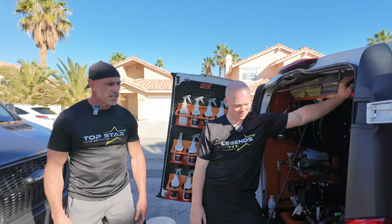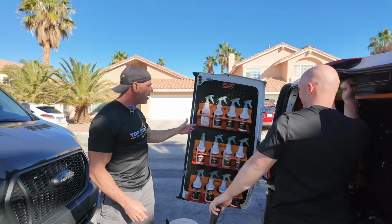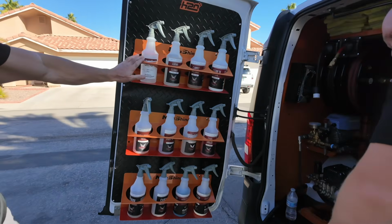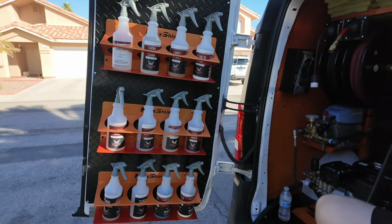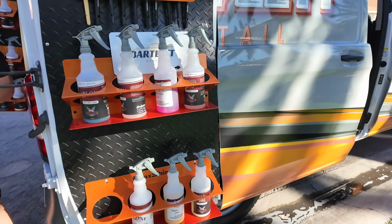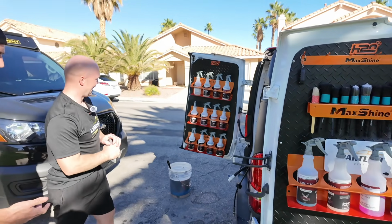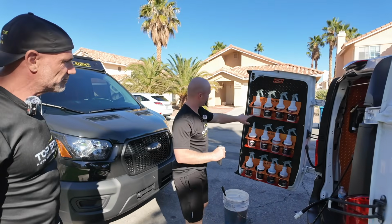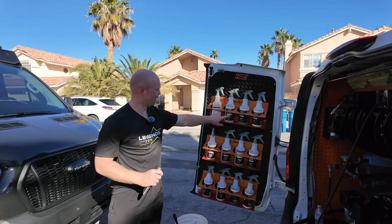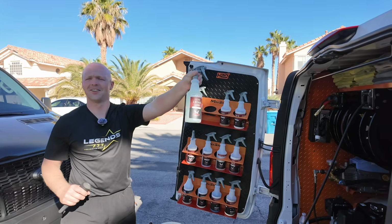Exactly, yeah. One thing we wanted to point out too, we were just talking about Connor's products here. If you can see all the products he has on this door rack, as well as a whole other door rack over here. How many products do you carry? About 20 different bottles total. And I don't use any of them. I mean, these two are the same, Express interior and the Shine Supply leather cleaner. I never touched that, as you can tell.